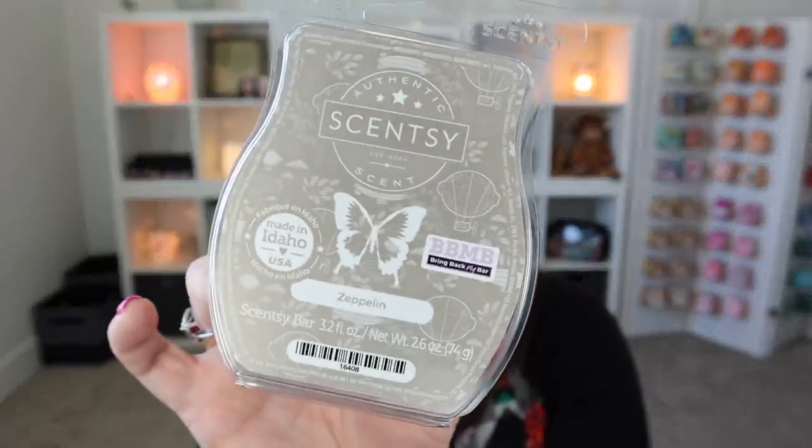So Zepplin is described as refreshing citrus, green sage, herbaceous vetiver, and earthy sandalwood. I would agree with that. So if you like earthy, Zepplin. There you have it. So that is all 25 of the Bring Back My Bars that are going to be available starting June 1st.